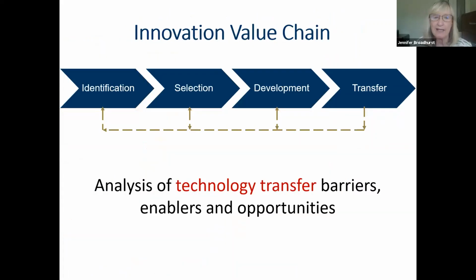But we also recognize that technology transfer is a crucial step in the innovation value chain. So we have also been conducting research on the barriers, enablers, and opportunities for the commercialization of mine waste repurposing technologies. And Helene-marie will share some insights into her work on this subject in a second presentation this afternoon.